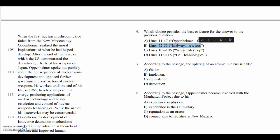Again, these ones were before anything was tested. And then this one is after the war. It's down here, when he had already started to understand. Okay. So we got to go with C for this one. All right, 2 more questions and we are done.